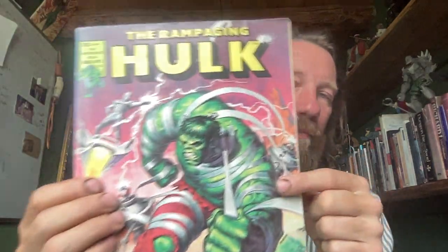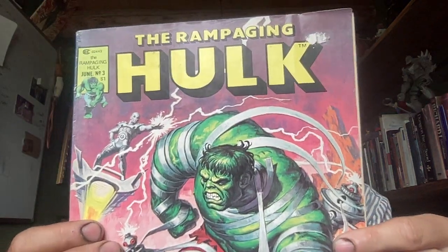If you read books in the 70s and 80s, like I did, in the beginning of the 90s, but then the Todd McFarlanes and the Young Guns took over, and I'm sorry, but these turned into crap because they didn't know how to tell a story. Beautiful art, but the story was crap. Earl Norem, Rampaging Hulk number 3. Buy it, read it, enjoy it. It's very good.